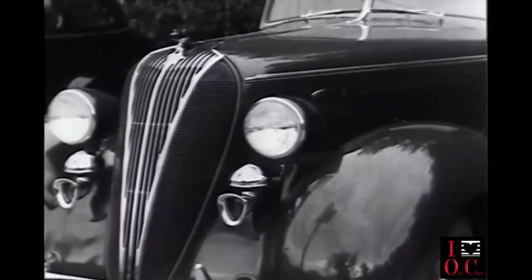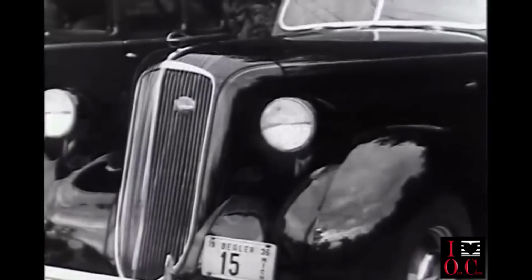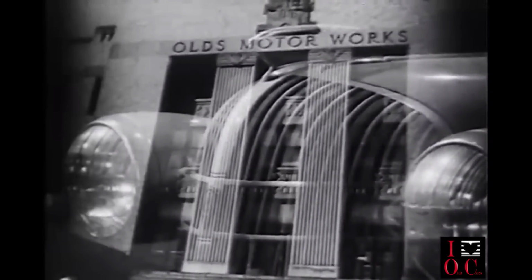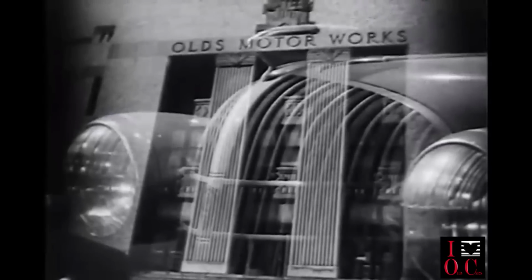Why wait for next year's auto show? Look at this year's Oldsmobile. Now the acknowledged style leader sets a new vogue. Oldsmobile again steps out with two new lines of cars destined to set a new pace in beauty, in comfort, in performance, and value. The new Oldsmobile 6 and 8 for 1937.